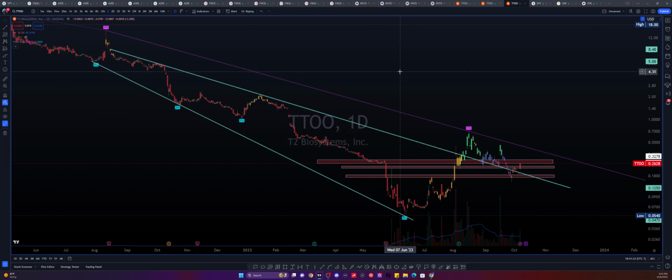And the last thing, and the last part of this analysis is actually this right here. We are prepping a massive breakout on this thing, and this is actually the daily descending broadening wedge, right?